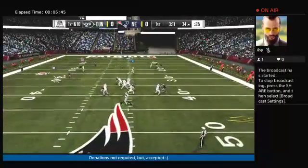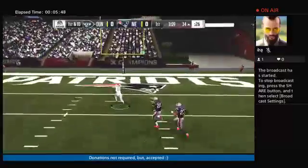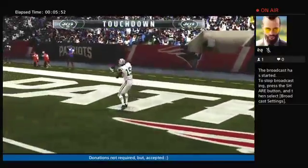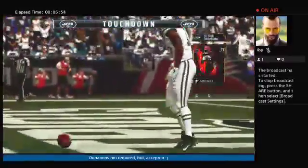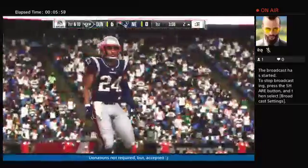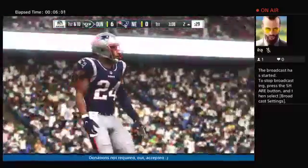On 1st and 10, here's Vick. His throw caught at about the 5. And all the way in. Touchdown, New York. As his guys are in for 6. And the Jets have taken a first-quarter lead.